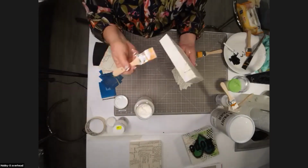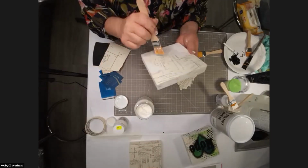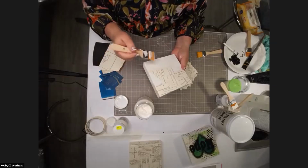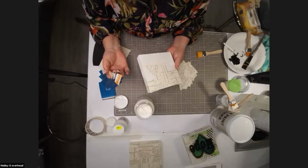You cover the sides and the top of the canvas, and don't be too worried if there's a little bit of white sticking out somewhere. It's not the end of the world.